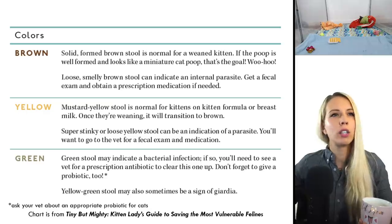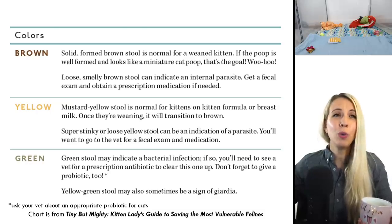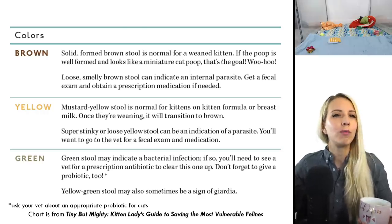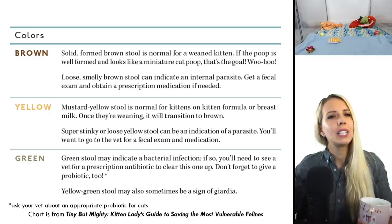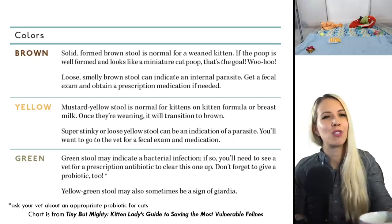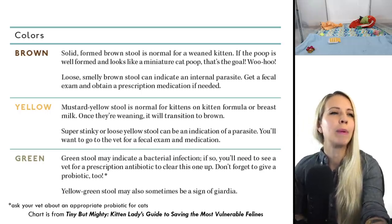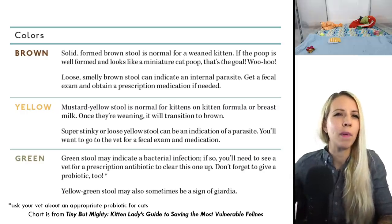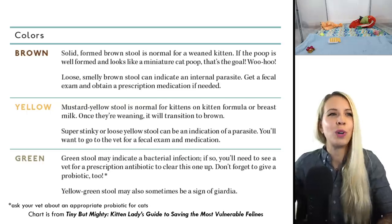Brown, solid, well-formed stool, that's going to be our goal here. So good for you if that's what your kitten has. If it's really loose or smelly, then get a fecal exam. The mustard yellow is normal for a kitten who is nursing or bottle feeding. And once they're in transition, during the early days of weaning, you're going to see this really interesting marbled poop, yellow and brown marbled together. So don't panic about that. They're switching to a new food.